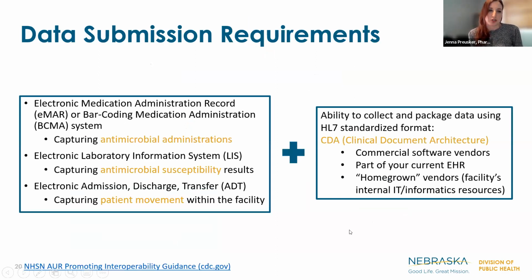So these are the data submission requirements that your electronic health record has to have, and you'll see they align with those 3 exclusions. If your facility can't get this information out of your EHR, then that's when you qualify for those exclusions. Again, as a reminder, the first was having the medication administration documented in your electronic health record through either a barcode medication system or just electronic charting by the nurse. Secondly, having electronic lab information flowing over to capture your antimicrobial susceptibility results.